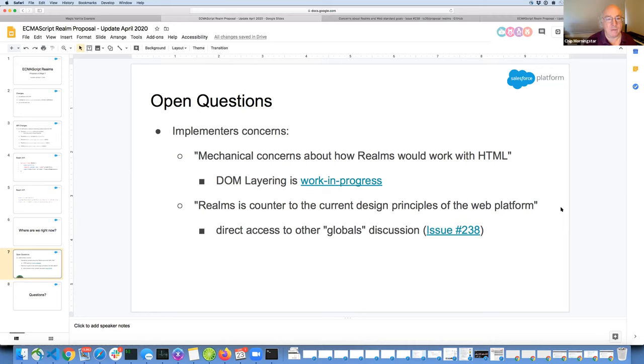Yeah, I often thought of realms as taking the core idea that's behind iframes and separating the HTML piece of it from the other stuff that it does. And it's basically not contrary to the web. It's taking an idea that the web gave us and allowing us to abstract it out so we can apply it in other domains.